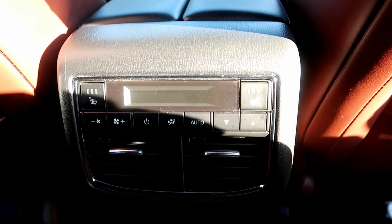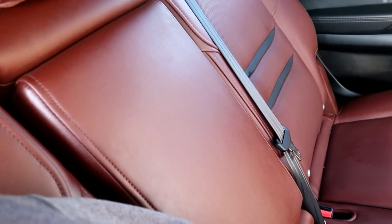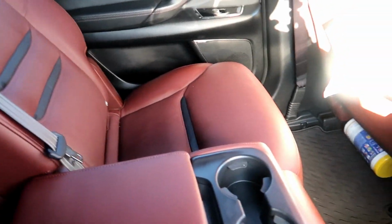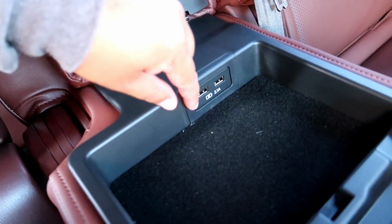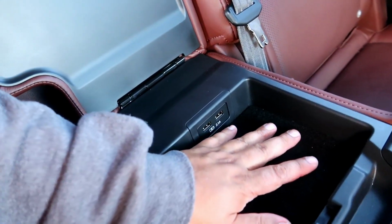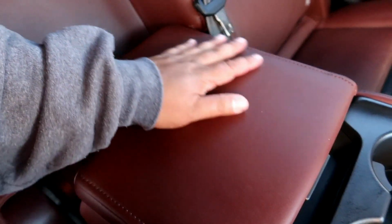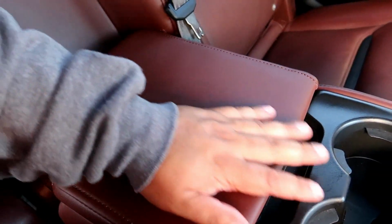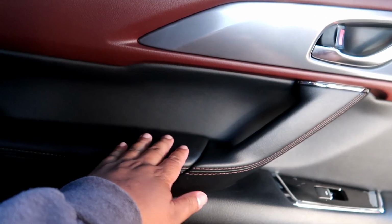The seat warmers only work on the outer seats, not on the middle seat. You do have the option of putting a little person in the middle seat, but I like to call the second row the VIP row, so you just put this down, and there are your cup holders, as well as USB charging ports, a little pocket for whatever little electronics you want to put, your phone, whatever. And the top of this is leather, so it does definitely feel nice, and it's comfortable as an armrest. You have leather right here, which is nice.